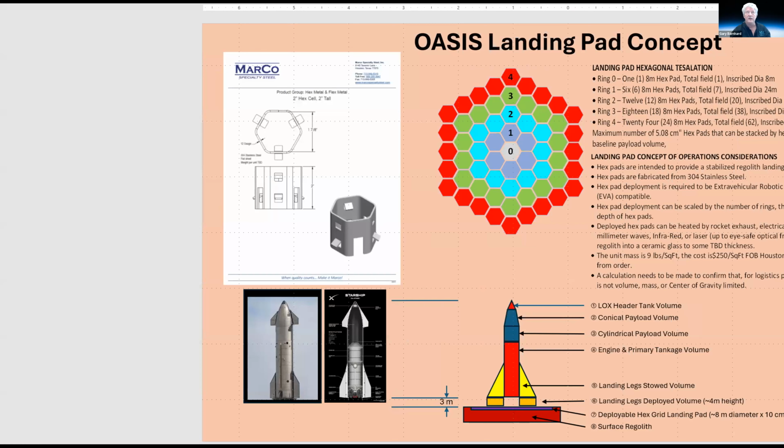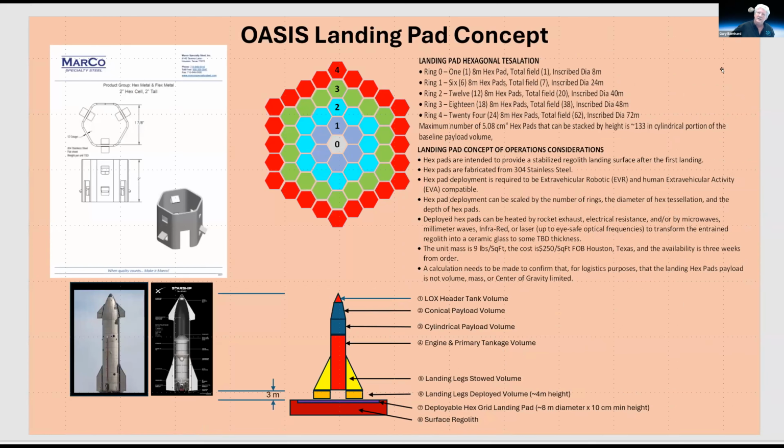And we also went through, in another example, the landing pad concept of taking hexagonal stainless steel mats and using them as something that could be heated up in a variety of ways, to essentially create a ceramic out of the lunar surface material that could deal with the necessary blast effects, or thrust and plume effects, from the use of the landing pad.